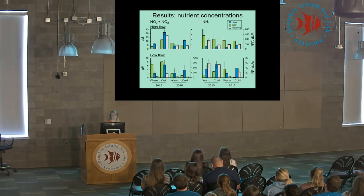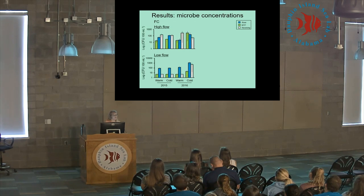And just briefly looking at our ammonium results, again, we found that the wastewater treatment plant had higher concentrations compared to the river, but this time the high-flow wastewater treatment plant actually had higher ammonium concentrations than the low-flow wastewater treatment plant.